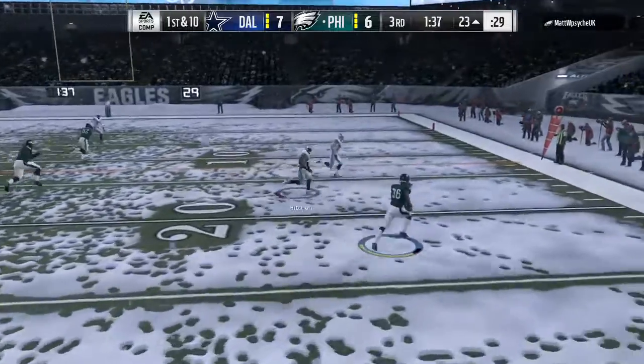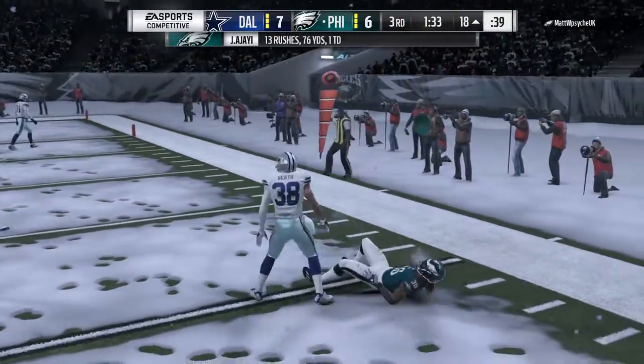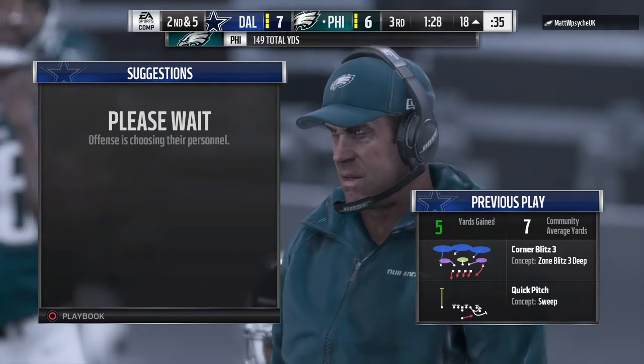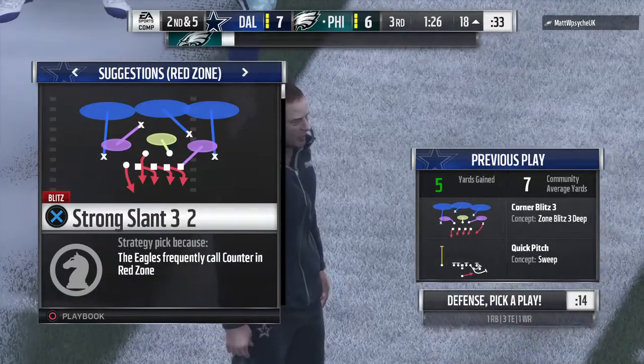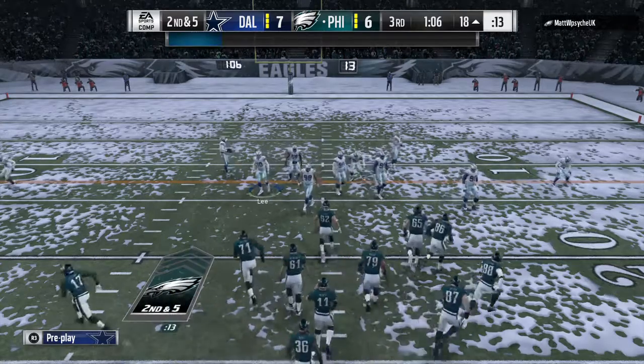Now they'll run it on the toss. And he's going to fight his way forward here for a modest gain. 5 yards is the tally on first down. That brings up 2nd and 5. And there's a run to be happy with. Good, solid yardage. You'll take that anytime you hand the ball to a back.